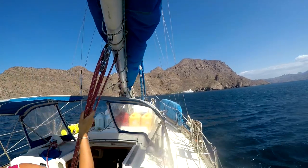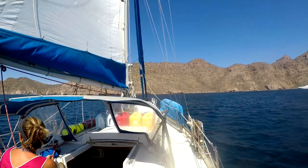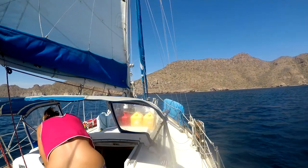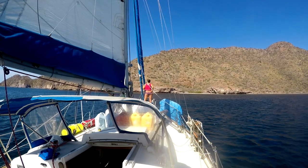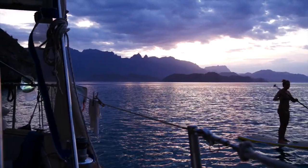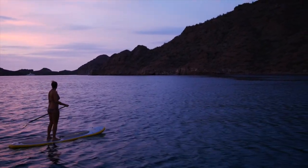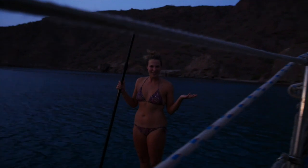As we approached a cove on the west side of Isla Danzante, we had consistent wind, and instead of starting up the motor, we slowly tacked our way into the anchorage and dropped anchor under sail. Isla Danzante.